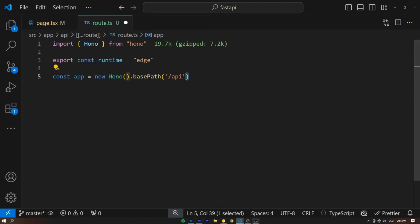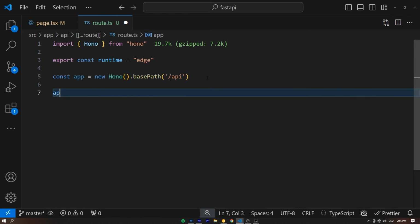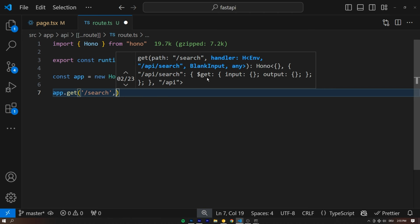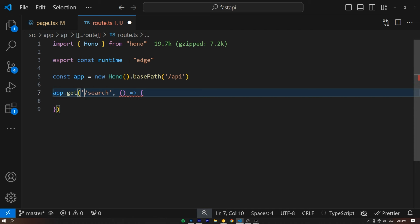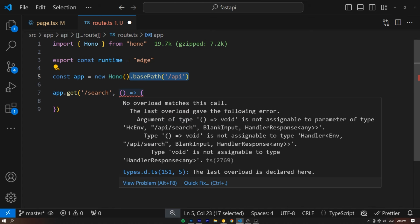So basically, if we were to make a request to slash API slash search, we wouldn't have to specify that on every single one of our routes, like for example the app.get that we're going to declare right here for the slash search, and then the function that's going to handle the logic when a request is made to this HTTP endpoint. We don't have to specify slash API each time, because we pass the base path once. And that's just something super common you're going to see in every good backend framework. For example, in Fastify that we used at my previous job, or in Express or in Hono, and so many other languages and frameworks, the base path functionality is super, super common.